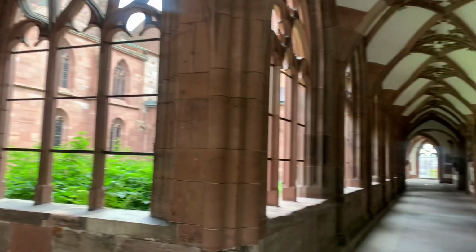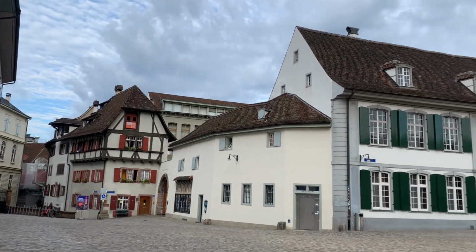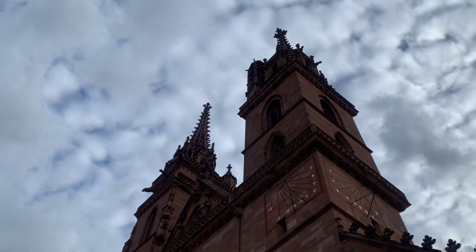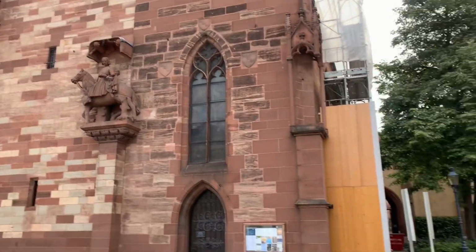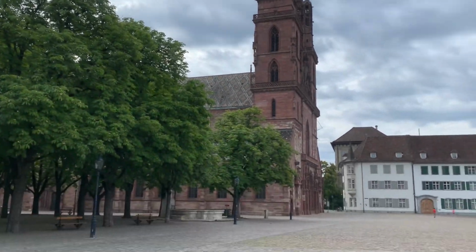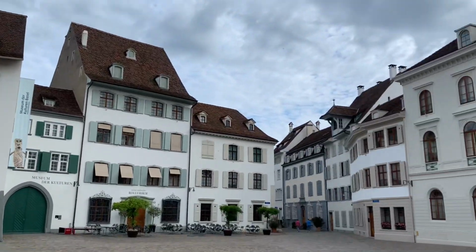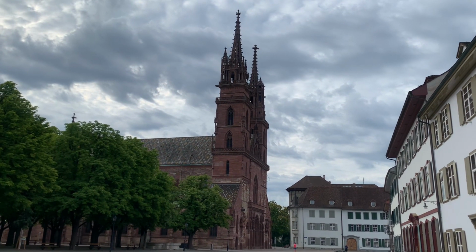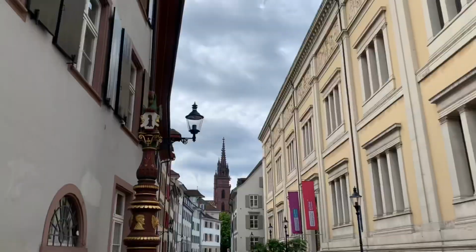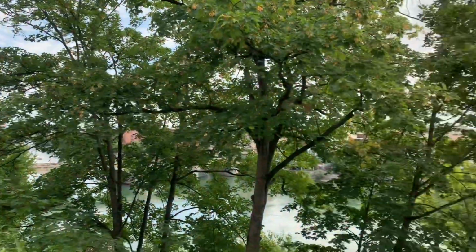This is the Basel Minster and it is one of the Basel's main sites. There are 40 museums in Basel and you will definitely find the one you like. Just look at all of these beautiful buildings. After seeing the Minster, we went down the street closer to the river. Wherever you go, you will find something incredible there.